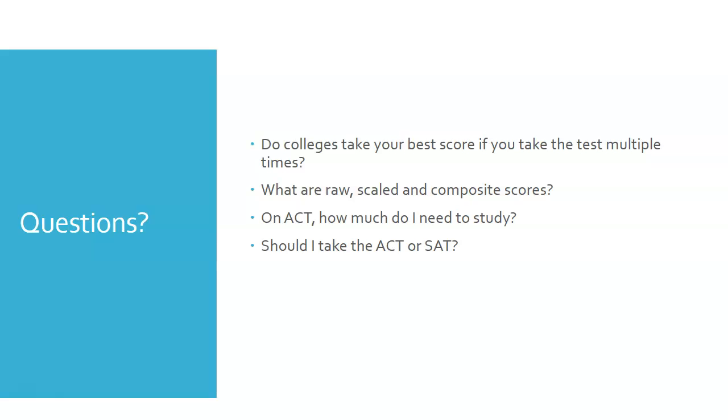So the first question I got from several people was, do colleges take your best score if you take the test multiple times? In general, it is recommended that you take the ACT 2 to 3 times to get your best score, regardless of whether the schools you're applying to use something called super scoring or highest sitting to determine your best score.